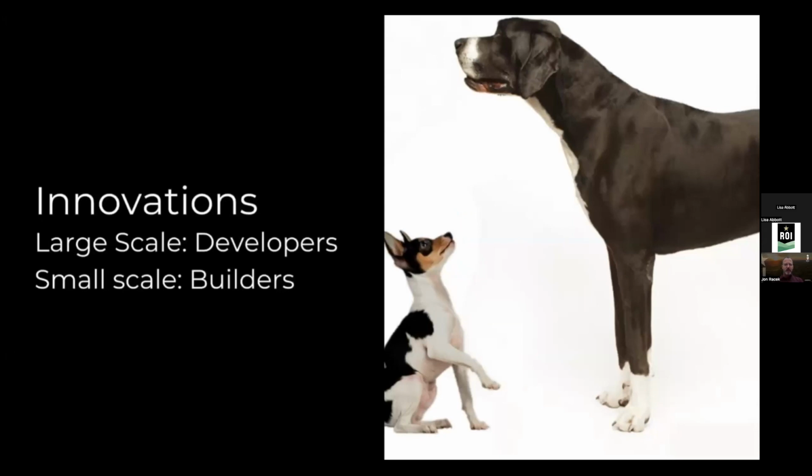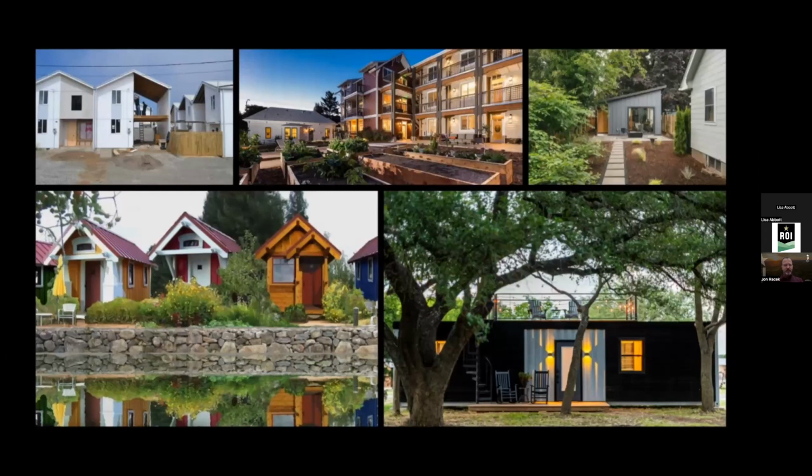So I'm going to talk about two different scales. I'm going to talk about a neighborhood scale, ideas and innovations and strategies for developing neighborhoods, and then a smaller scale in terms of maybe directed towards builders and ideas about building technology. So we'll start out with the larger scale. 5 different things we're going to talk about.